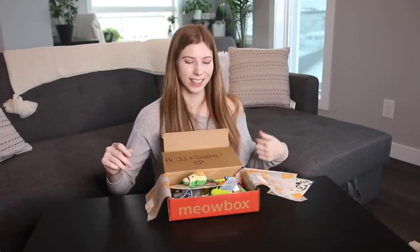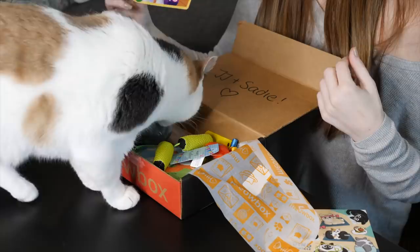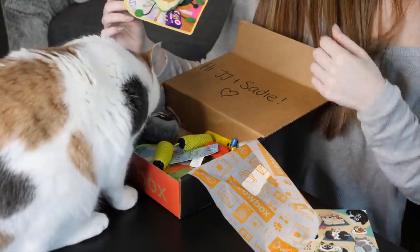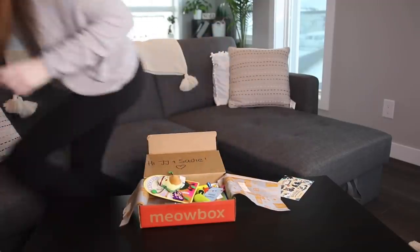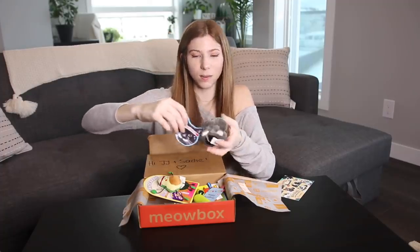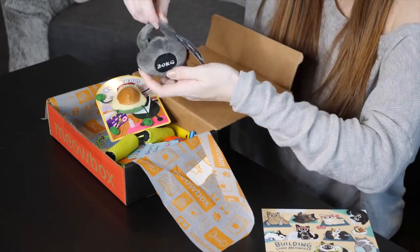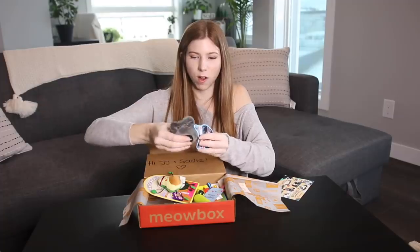Okay, take it. Oh, hi ma'am, what would you like? I have to show them first. So the toy that Sadie grabbed is this kitty kettleball. It says 20 kilograms on the back. That is adorable. Sadie, do you want it?